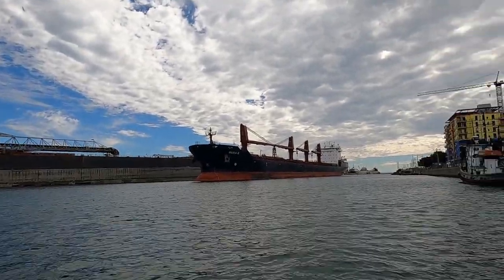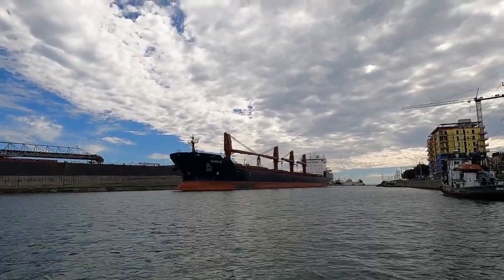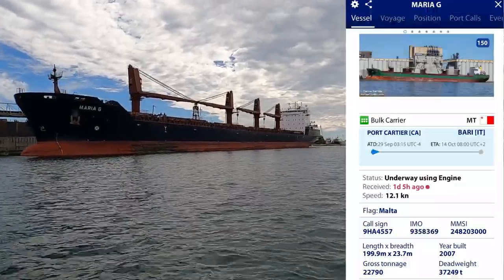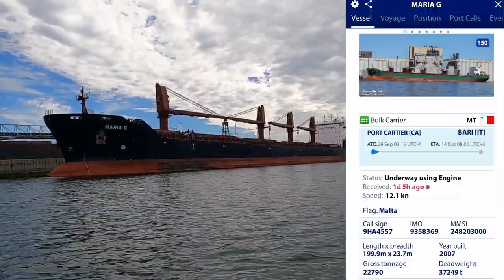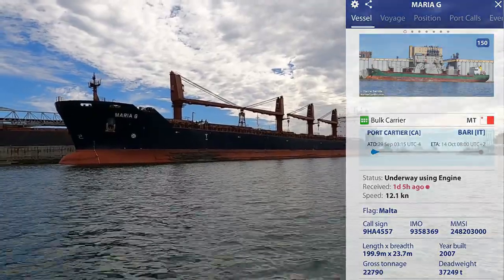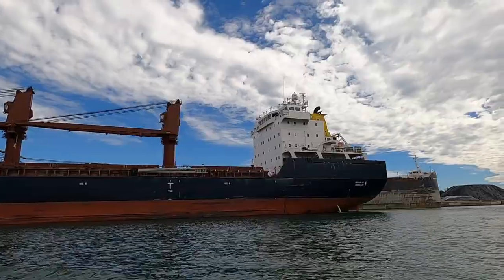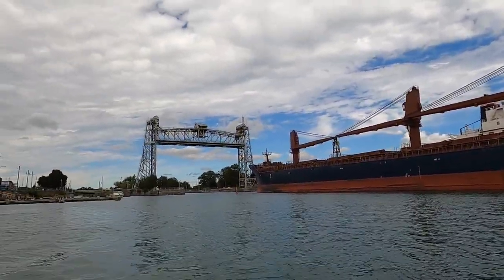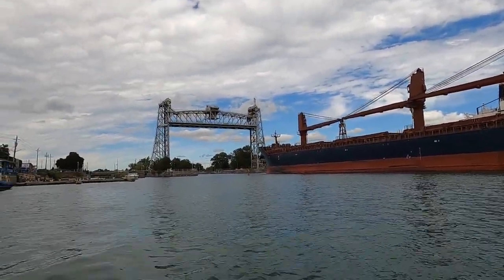So, you know, this was built in 2007. And she's a big ship. As I'm editing this video, I found out this ship's actually heading to Bari, which is in Italy. There he goes, he's just about to get under the bridge.